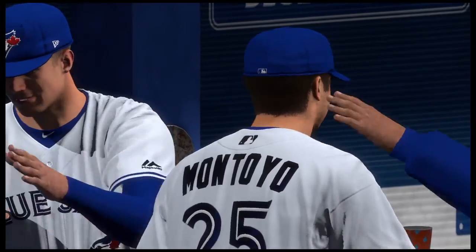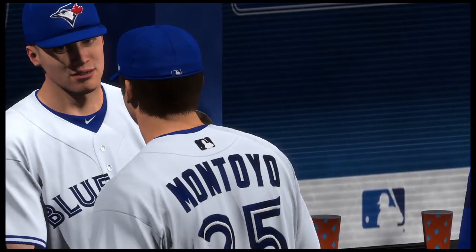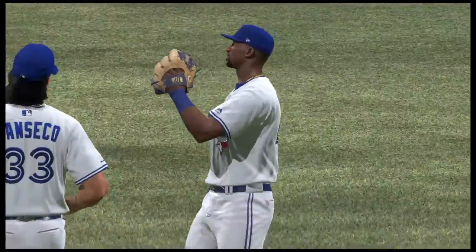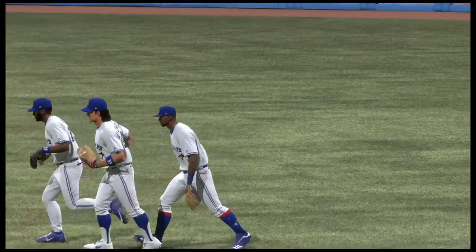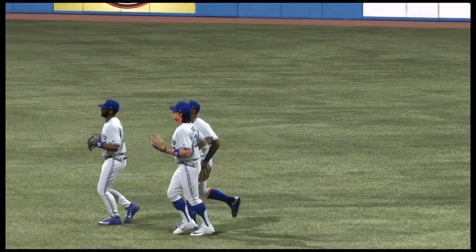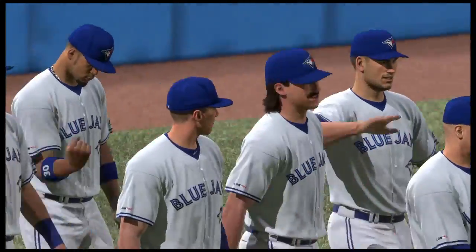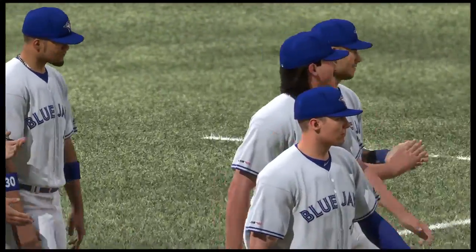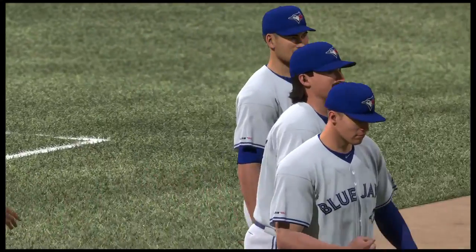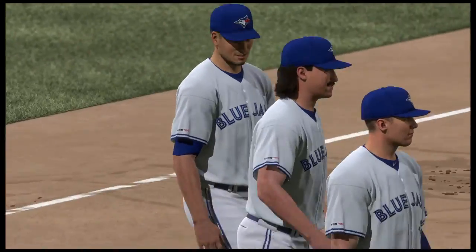Everyone had a hand in this win, and that's usually the case when you win a game by 8 runs. Feels good to dominate a game like that. 14-6 is the way this one ends. The Jays put up a 15-run attack on the scoreboard today. Dave Shreve gets the win on the mound, his first of the year. Daniel Norris was hit hard to the tune of 7 earned as he takes the loss.